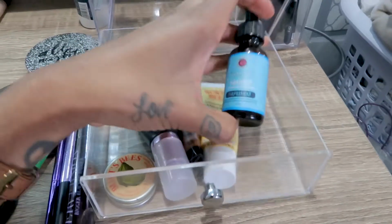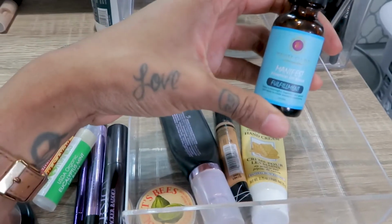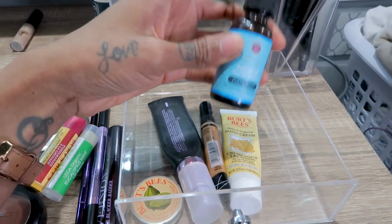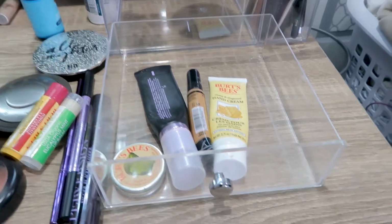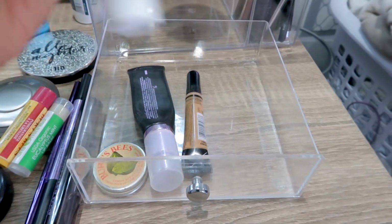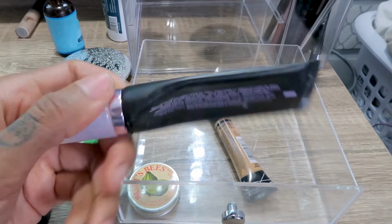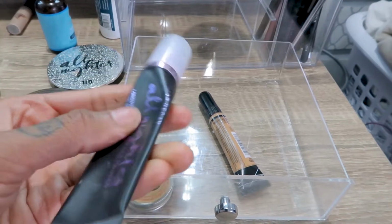And then this is my perfume. It's a manifesting oil that I got in a chakra box with crystals. I put this in here because it's my perfume, like I said. Then I have some hand cream. I'm actually gonna get rid of this because I don't think there's anything in here. Then I have a primer that looks like it needs to go. I'm gonna continue to use it because clearly it's my favorite.